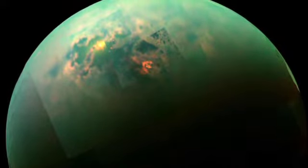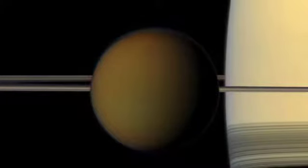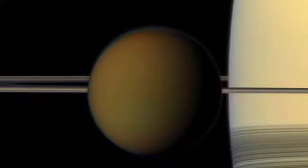Titan has turned out to be a very complex world. It has geology, it has methane rain, it has lakes and seas, it has dunes of organic molecules, and it has a lot more secrets that it's still hiding from us. I think what really makes people so excited about Titan is this combination of familiarity and alienness.